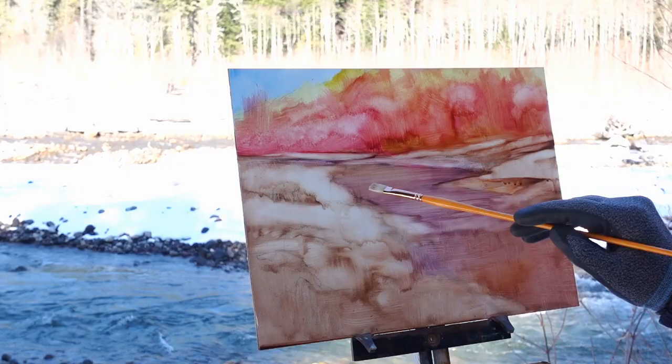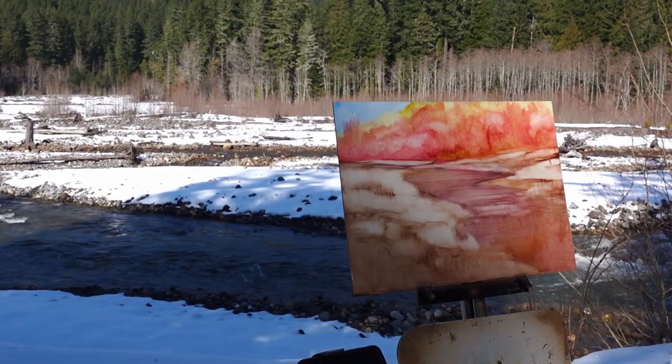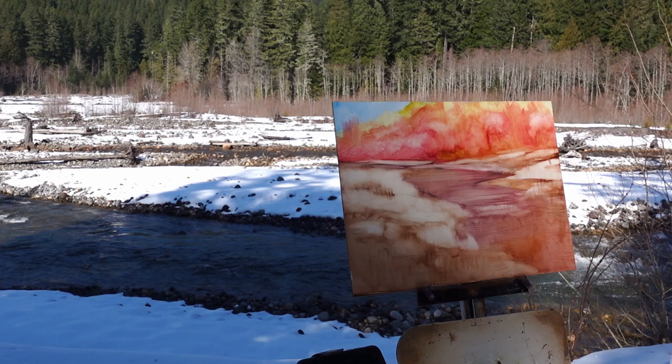Well, I got the turpentine wash in and I wiped out the lightest lights. Got kind of a value pattern now. I'm just gonna leave that wash I did for the sky with a cerulean blue. I'm gonna leave it alone. That's close enough to the sky color.